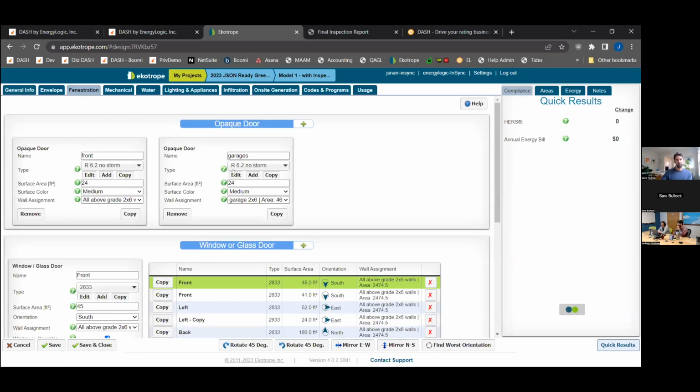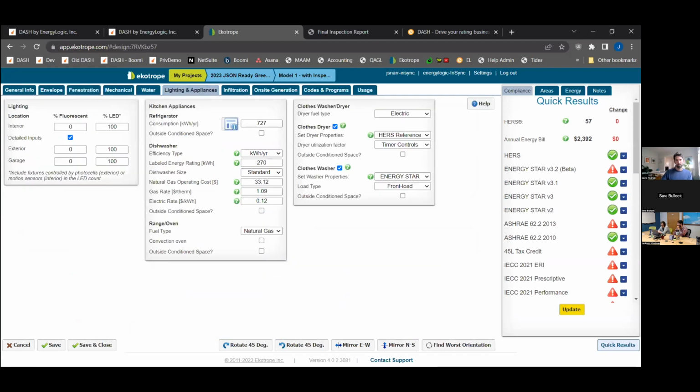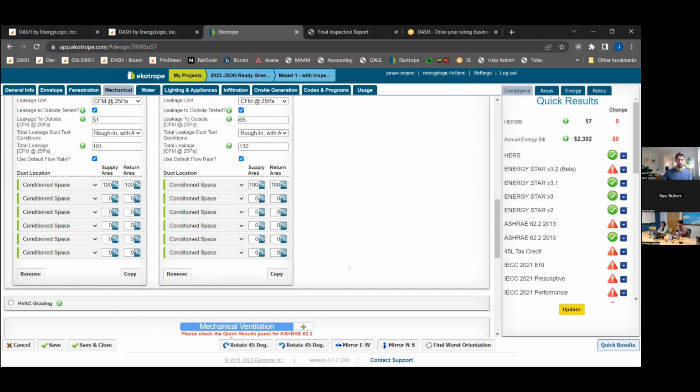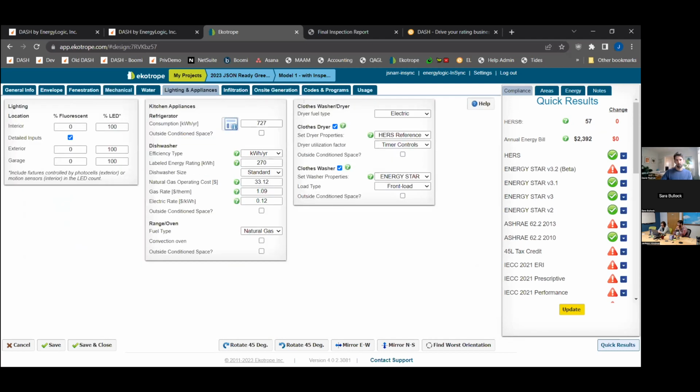I also have my windows. I have appliance information that pulled in from the appliance section in Dash. And really at this point, our field people just go through each section, spot check what imported, fill out whatever other items are necessary. And at that point, we're ready to finish the inspection. That's the inspection sync process between Dash and Ekotrope.